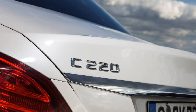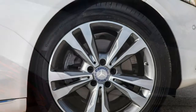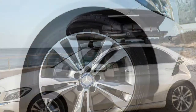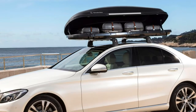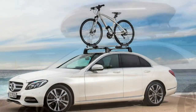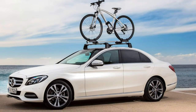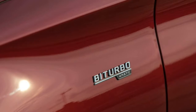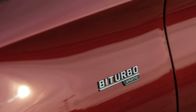The Sport model seems to possess a balance of equipment and cost, as you get larger 17-inch wheels, LED headlights, a hugely desirable addition, parking sensors, and an appealing interior package. But the majority of cars you'll see on the road are AMG Line models with a desirable sporty body kit and sharper look.